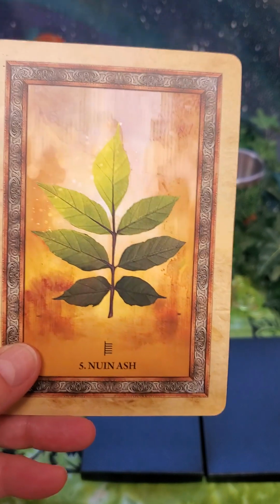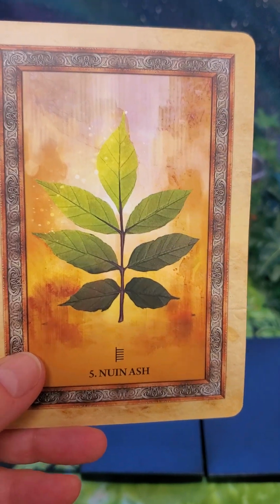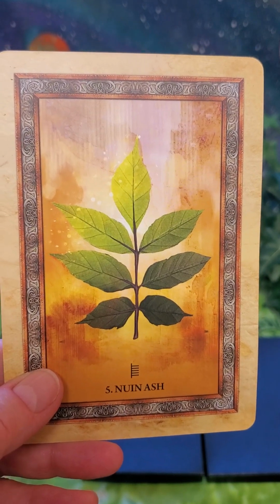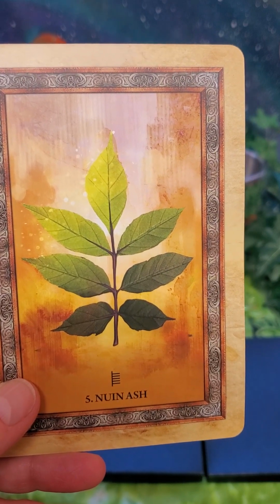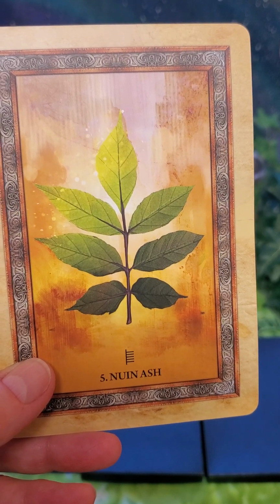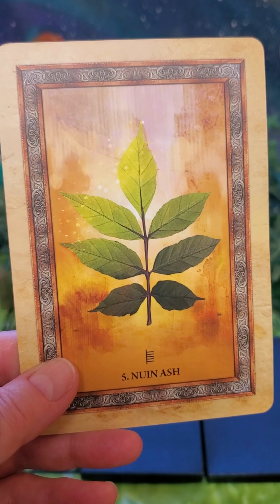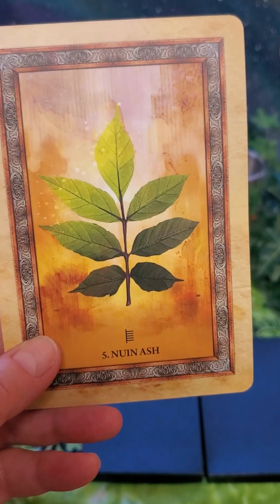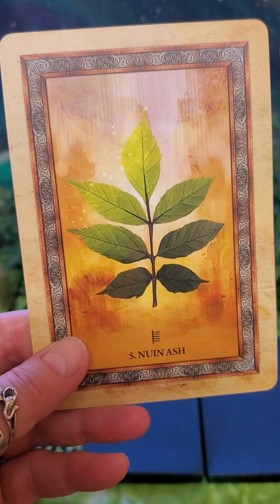The key words for this are as above, so below. Well, isn't that interesting? So when you get the ash in a reading, expect to connect with your own inner tree, which represents your center and connects you with your inner world and the outer world. Here you can experience the meaning of the axiom as above, so below. This is a place of great guidance. It links you to universal knowledge and can help you understand yourself, your thoughts, your feelings, and your actions. To access this knowledge, pay attention to your dreams. Seek communication with your higher self and with divinity. Follow your intuition and the dictates of your higher heart and mind.